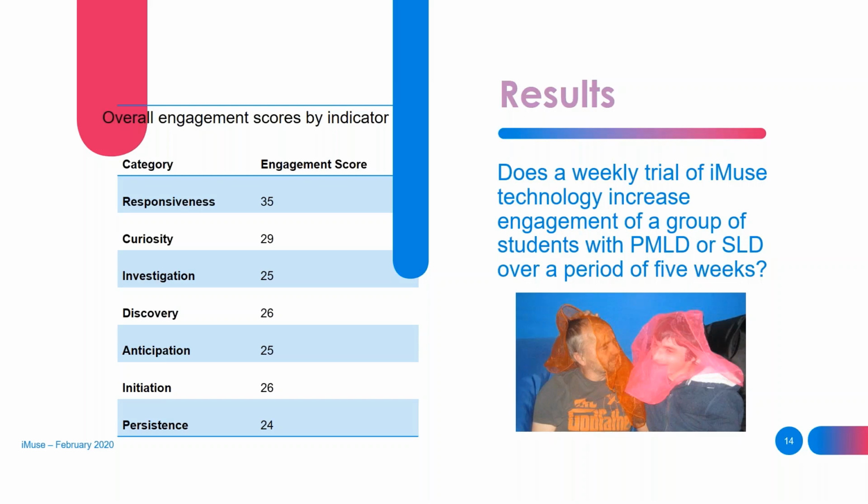So as you can see, the engagement indicator that had the highest score was to do with responsiveness, and second was curiosity. That could be because iMuse really responds to the students. So if they move, they get the music or the visuals change. So it's really showing that they can get responses by doing things quickly. And again, that curiosity of exploring the different elements, because there's so many different choices in there. And I suggested that possibly persistence was the lowest area because it was such a short trial. So the students didn't have time to really persist and keep going with those skills.